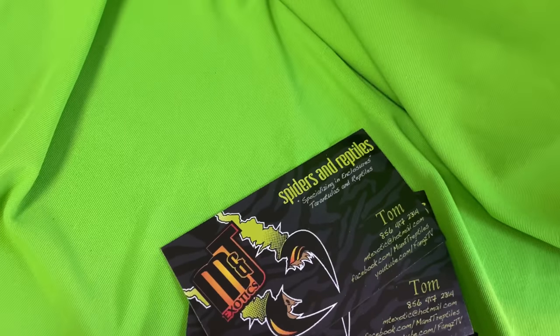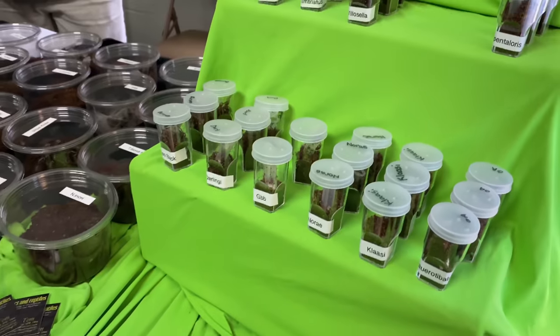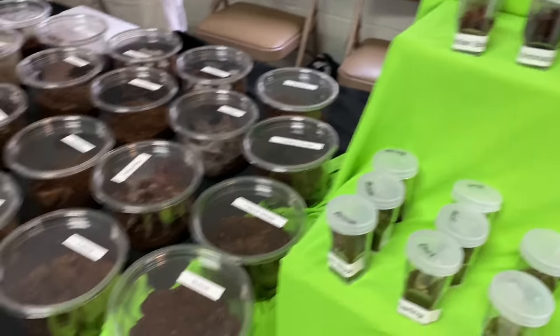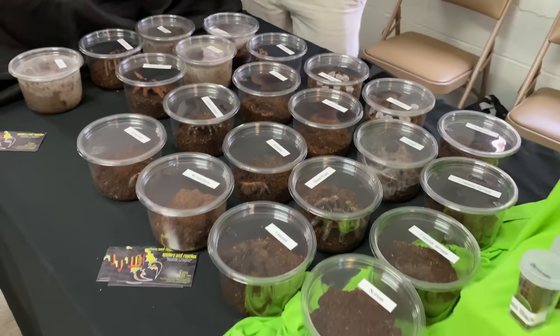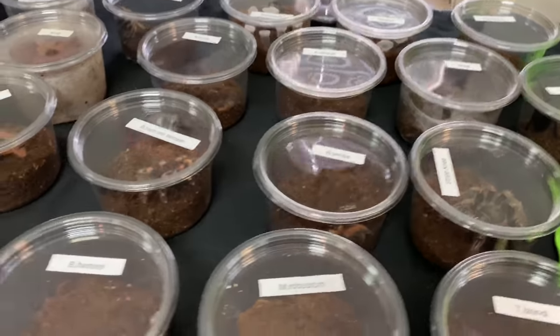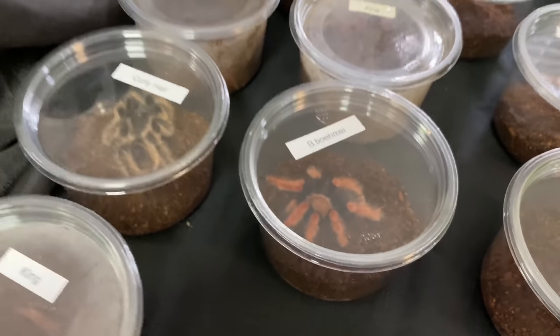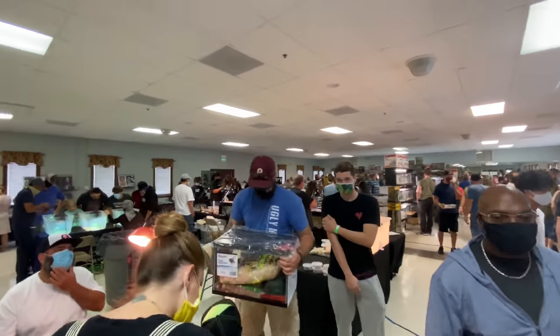Over here, this is Spiders and Reptiles. They are on YouTube also and Facebook. Make sure you check them out. They got some tiny, tiny little spiders. Yeah, that's some cool spiders. Spiders are not my thing, but I know a lot of people like spiders. They're kind of cool looking though. That one's really cool looking. The orange legs, it's pretty neat. It is definitely busier in here today. It's super busy in here.